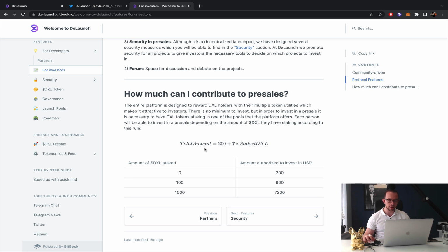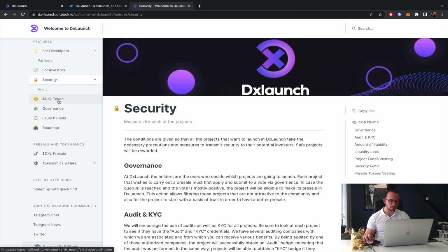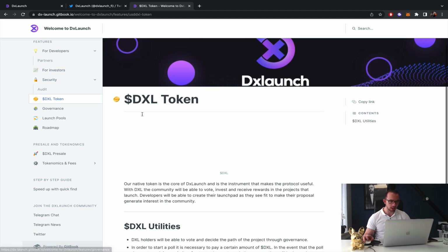Okay, total amount is 200 plus 7 times the staking amount staked, amount authorized to invest in US dollars, 1,000 tokens. Okay, so that's quite heavy, depending on the price of the token, obviously, which I think we'll see in a second. Okay, so they go over audits, a little boring. I'll skip that.